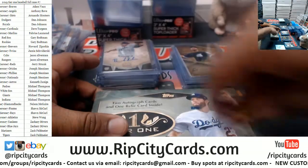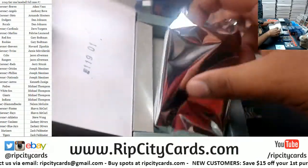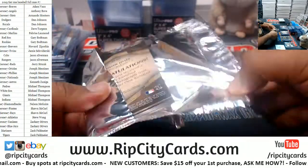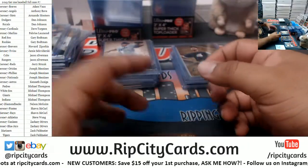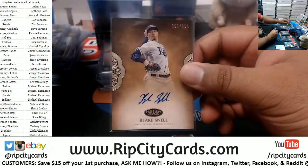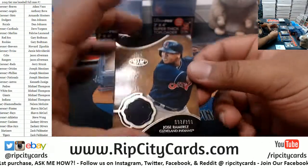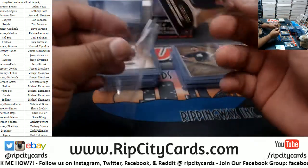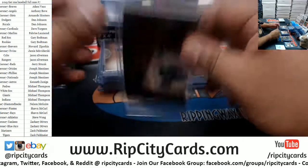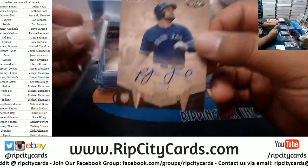Two boxes left. Good luck, folks. Especially my peeps without any hits here. Let's get you something, baby. Come on, Tier 1. We got Blake Snell, /299 Rays. We got Jose Ramirez, /399 Indians relic. For the Blue Jays /250, rookie Rowdy Tellez.